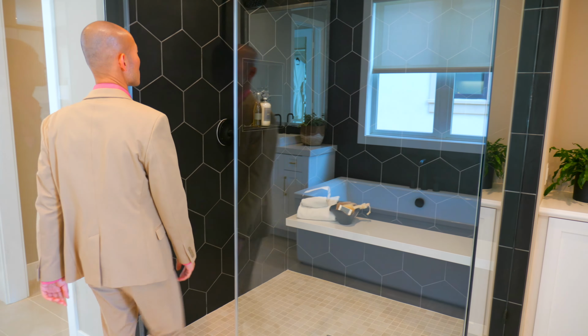All right, very nice. So we got the same big old hexagon tiles here for the backsplash. Nice little bench here. It's quartz countertop. Check your floor. Not too fond of these type of floors, but they're nice. This is a very nice walk-in shower, but it's missing a rainfall shower head, right? All right, so we got the water closet right there.